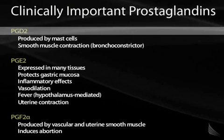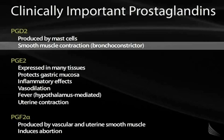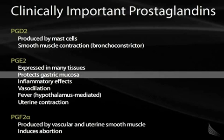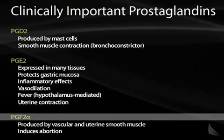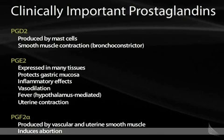PGD2, or prostaglandin D2, is produced by mast cells and causes smooth muscle contraction and bronchoconstriction. PGE2 is very commonly seen throughout the body. It's responsible for protecting the gastric mucosa. It's responsible for causing uterine contraction, and it can actually cause a fever. Prostaglandin F2 is produced by both vascular and uterine smooth muscle, and it can induce an abortion.